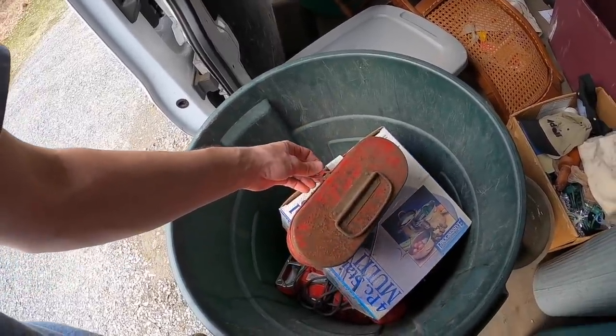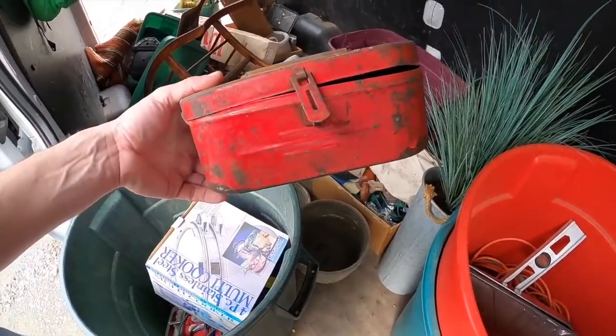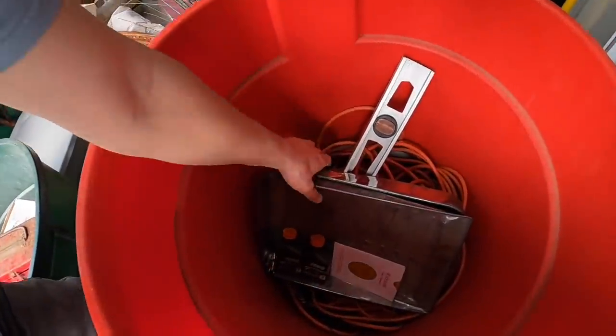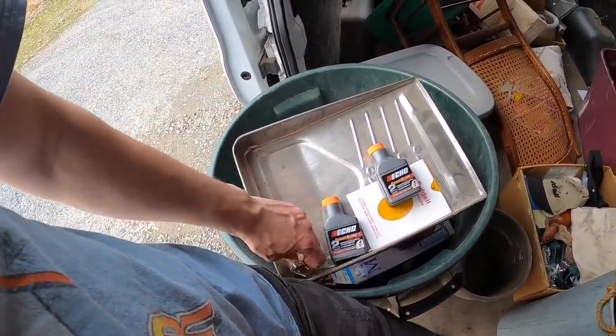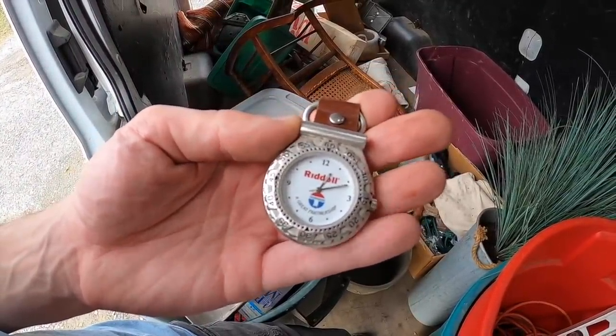This is just a cool tin. It's kind of funny, they're in trash cans, but the stuff that's in here is not trash. Cool tin, those are for your what? Your reflectors? That's what it looked like were in there. So you got some reflectors. I do have some oil here. The guy, I think, was a dealer for Riddell.